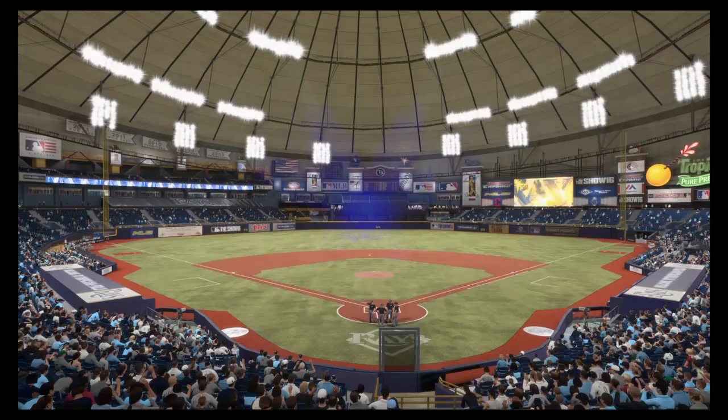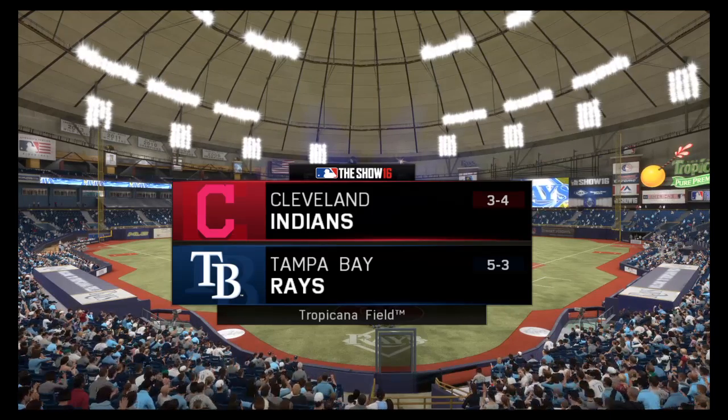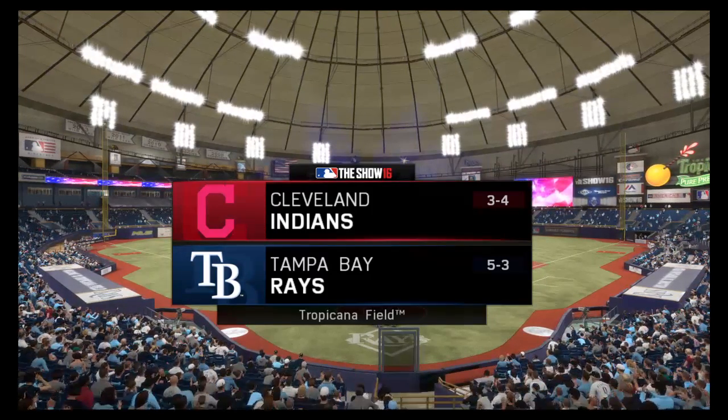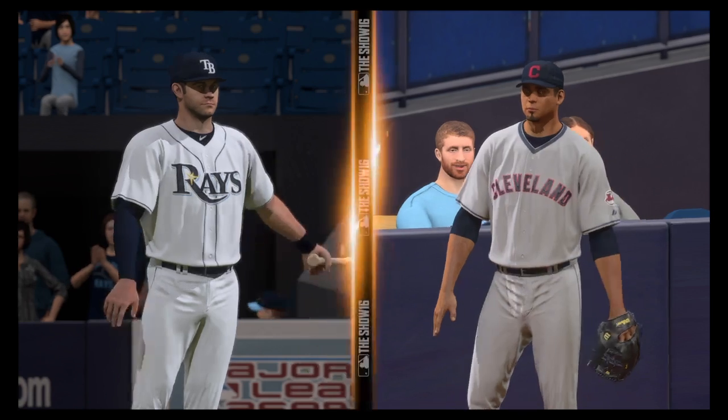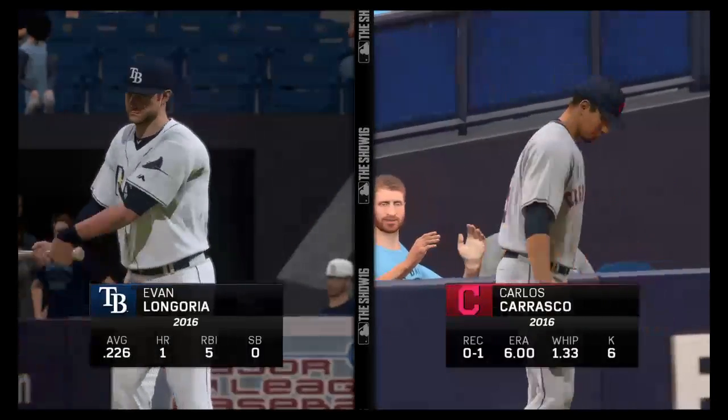Wednesday night baseball from Tropicana Field here in St. Pete. Tonight, the second of 3 to start the week between the Cleveland Indians and the Tampa Bay Rays. Should see some great battles out of these two.